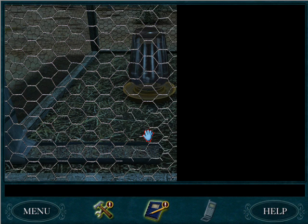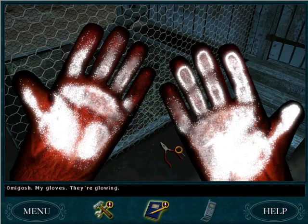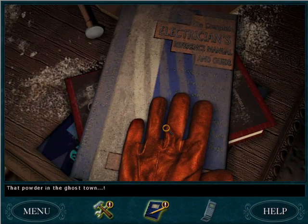Dave's going to be so happy with our chicken coop skills. Right there. Sorry, coyotes. No chicken dinner for you tonight. Yeah. Oh my gosh. My gloves. They're glowing. That powder in the ghost town.